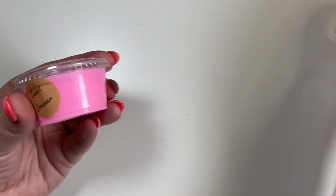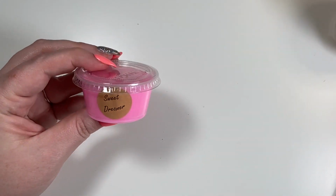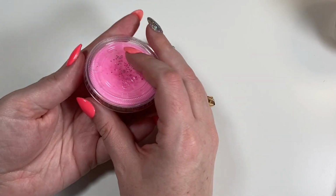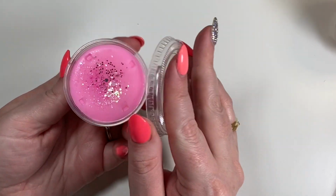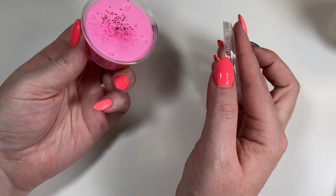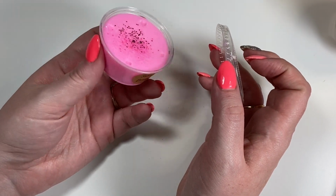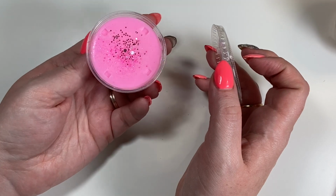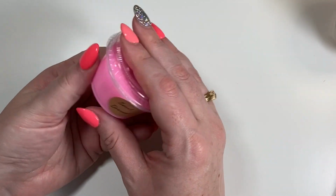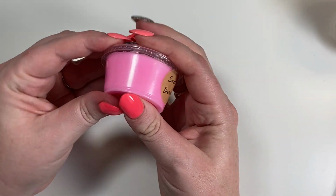Next is Sweet Dreamer, and this is a Lush type, and it is cotton candy, bubblegum, pear apple, sugared lemons, and Madagascar vanilla. So pretty. And this smells exactly like, I think it's the creamy candy bubble bar from Lush. Even my husband was like, yeah, that smells exactly like that. So super excited for that one.